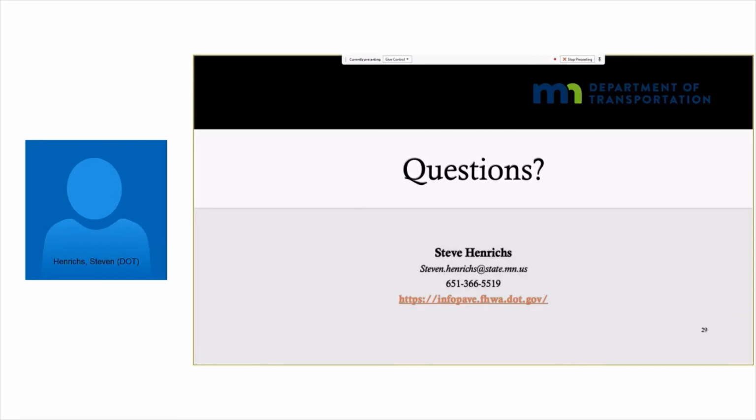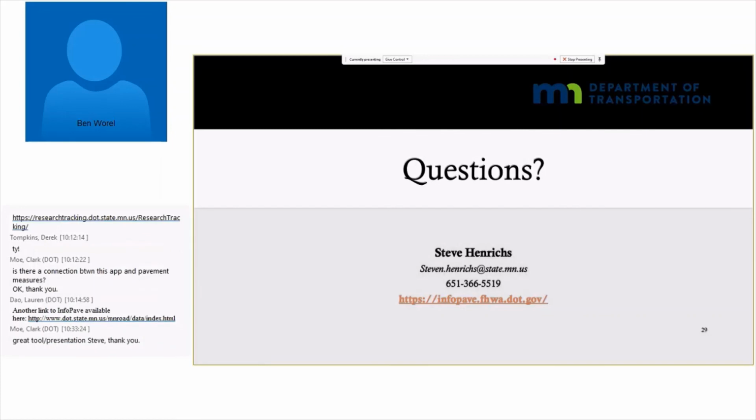And again, this has been Worel. Our goal here was just to show off these systems, to see what's available. A lot of times we've done data requests in the past, and I still think that's maybe the best way to do it, is just to give one of our researchers a call that you may know from MnDOT to help you with the data requests. But this is a good online tool to orient yourself with MnROAD, the different test sections, and some of the data that we're collecting.